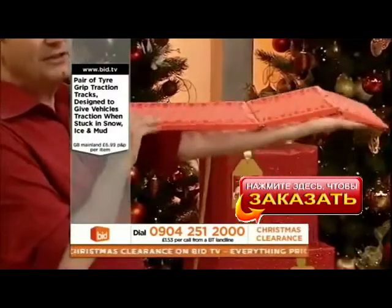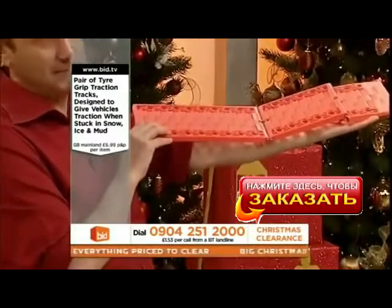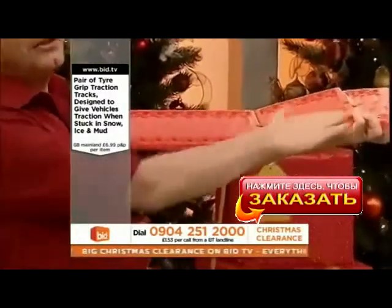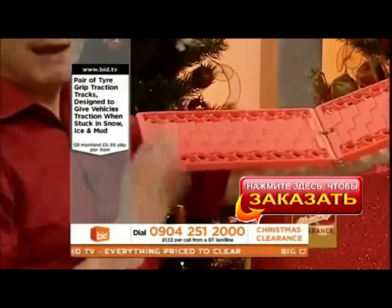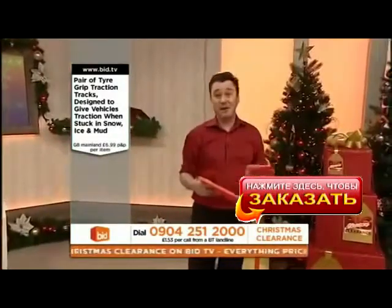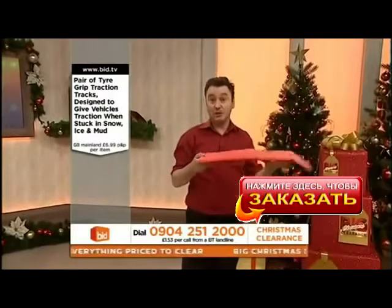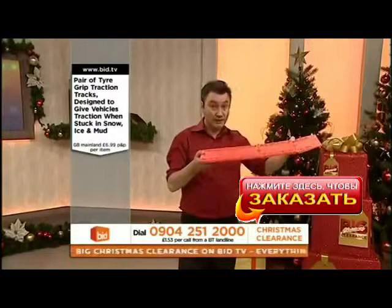The fact is, these things are the sort of thing you think, when I might never need it. But the minute you need it, these are your best friend. Now, these are designed to take up to 3.5 tons in weight. Your regular car is about a ton. If you've got a bigger car, a big family car, a posher car, you could be looking at 1.5, even 2 tons. But if you've got a van or something of that nature, you could go up to 3.5 tons. Your regular car, you're looking at a ton. And these are designed to take up to 3.5.